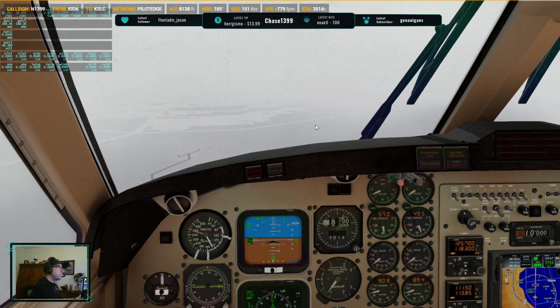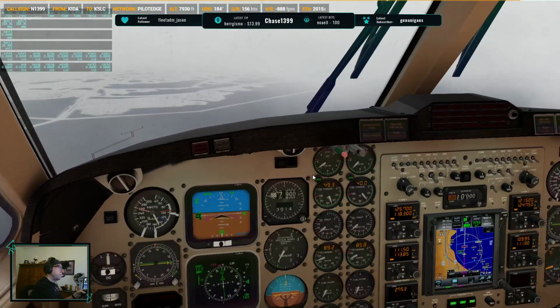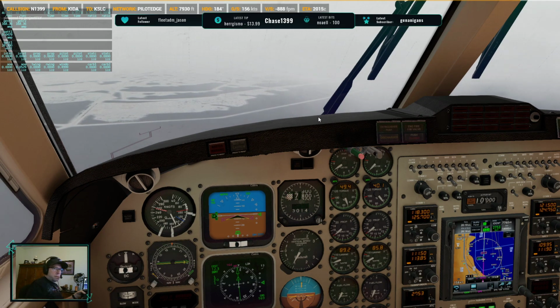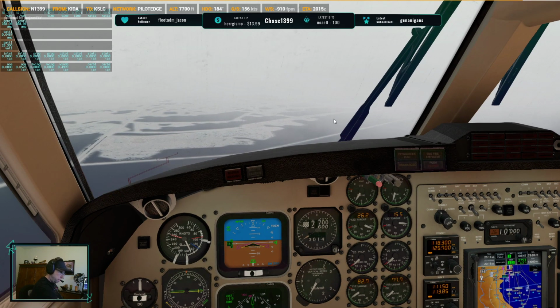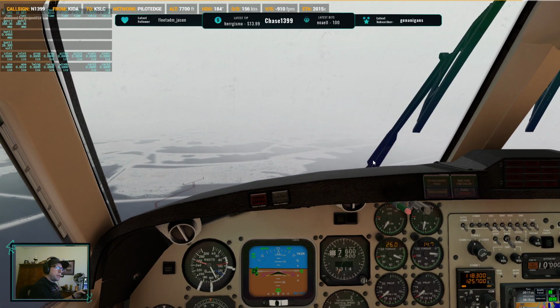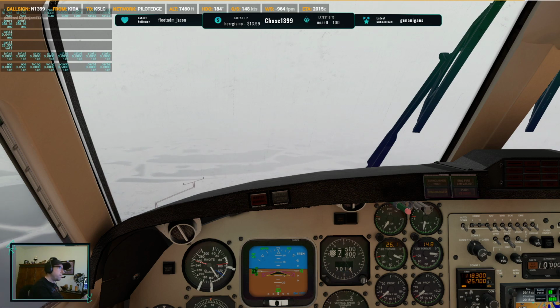November 1399er, contact Salt Lake Tower on 118.3. Salt Lake Tower 118.3, 1399. Salt Lake Tower, King Air 1399er, established on the localizer 17. Number 1, 1399er, Salt Lake City Tower, wind 180 at 8, runway 17, cleared to land. 17, cleared to land, 1399er. So if I go missed, climb to 6,000 and then we'll go left.